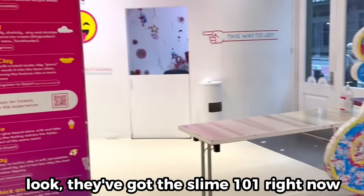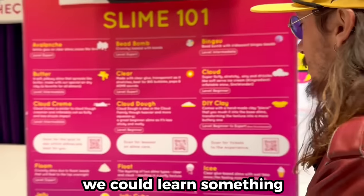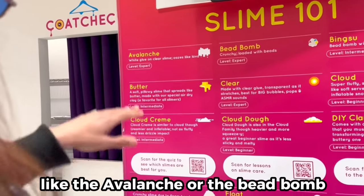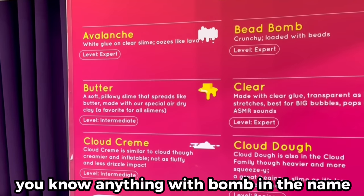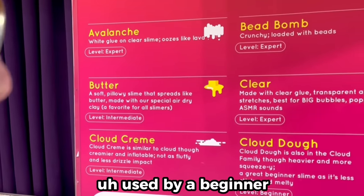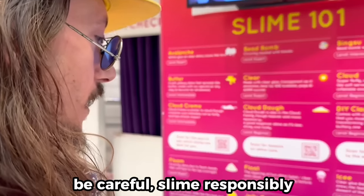Look, they've got the slime 101 right now. We could learn something. See, these are expert level slime, like the avalanche or the bead bomb. You know, anything with bomb in the name should not be used by a beginner. Be careful, slime responsibly.